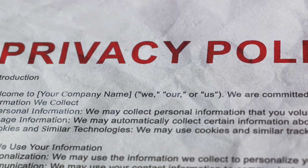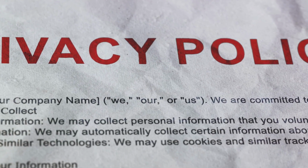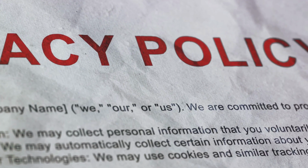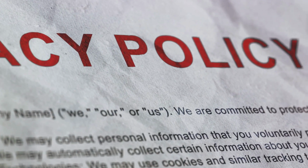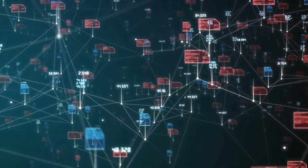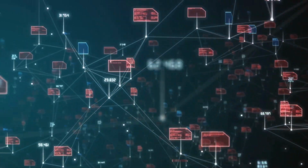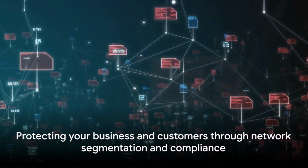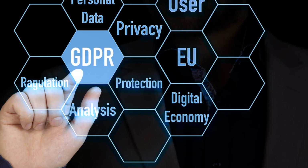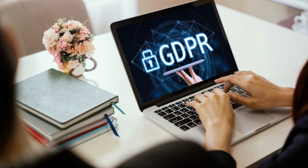And it's not just about PCI DSS. Network segmentation can help businesses meet a range of other compliance requirements too. Whether it's the Health Insurance Portability and Accountability Act for healthcare providers, or the General Data Protection Regulation for businesses operating in the European Union, network segmentation can provide the necessary framework for data security. To wrap up, network segmentation isn't just about securing your network. It's also about ensuring you're in line with regulatory requirements.